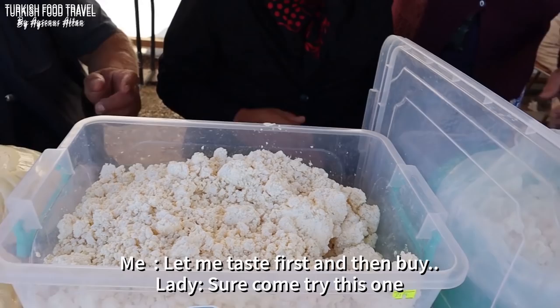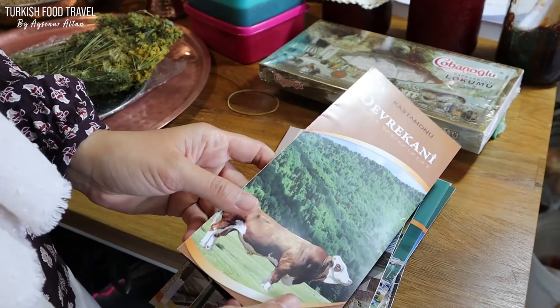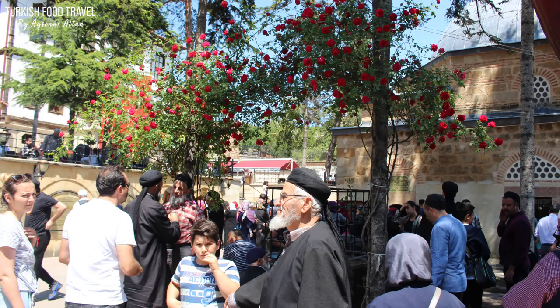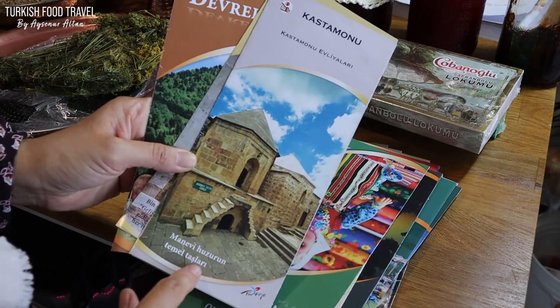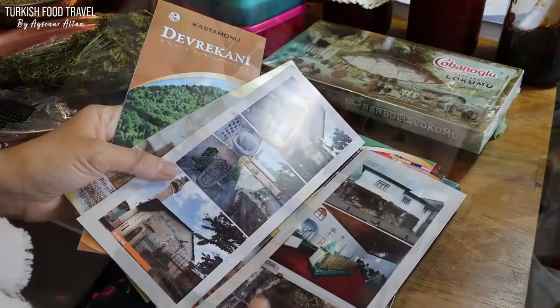These are the brochures the governor of Kastamonu gave me. This is my town, Devrekani. There are many things I couldn't go to. I went to Şeyh Şaban Veli last year. There are many scholars from old times. I went here this time. But there are many, many more to see. Hopefully I can go again and show you more.